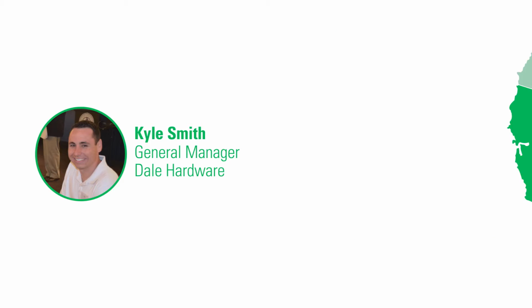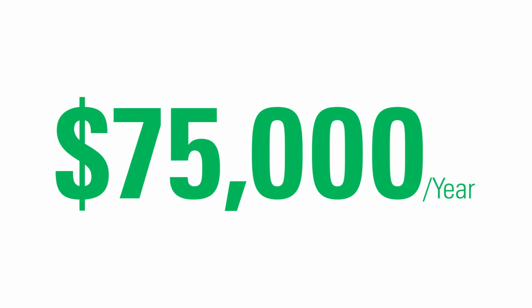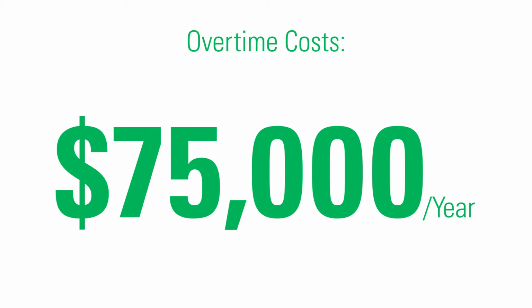Smith discovered that Dale Hardware was paying about $75,000 per year in overtime, and much of that overtime pay was unnecessary. Many employees were receiving overtime pay because they were getting dressed for work and grabbing cups of coffee while they were on the clock. Doing that day after day added significantly to the company's payroll expenses.